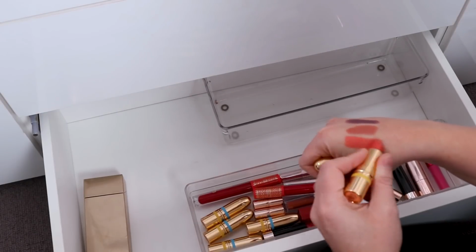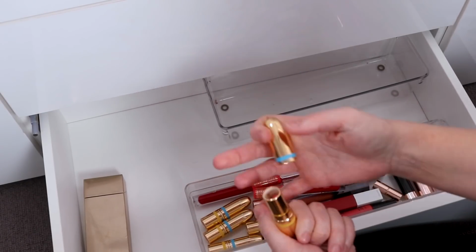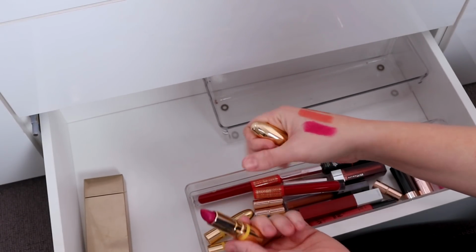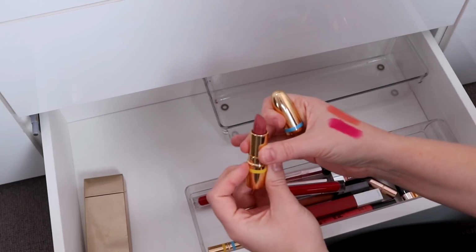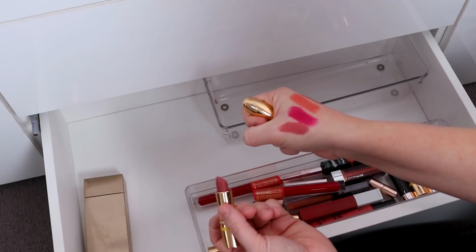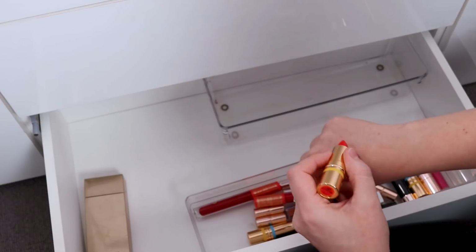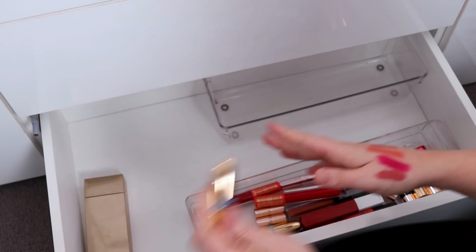But this, that is pretty. How much am I going to reach for that though? I'm not going to. Let it go. I don't have anything like that color, so I'll keep it for now. See, that's pretty too, but I'm not going to reach for it. Let's be real here. I need to be ruthless, especially with lip products, otherwise they're just going to sit here. I have too many reds and it's not going to happen.